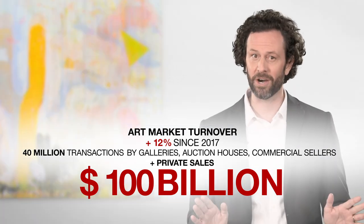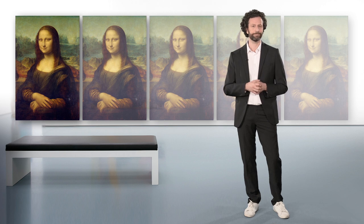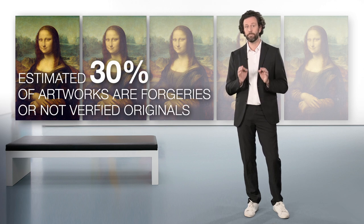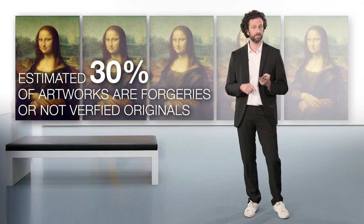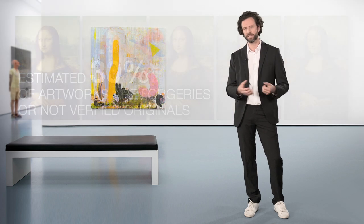Even if you have never bought or sold a piece of art, everyone knows a little bit about art. But experts estimate that at least 30% of artworks are likely to be forgeries, or cannot be declared as verified originals because of an incomplete provenance. The art world needs a better solution to validate all unique artworks and safely update their history and provenance, including sales, transports, restorations, and other transactions.